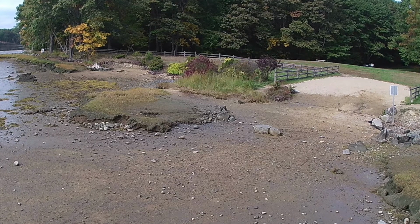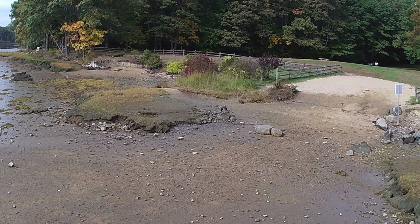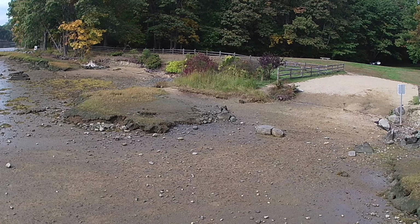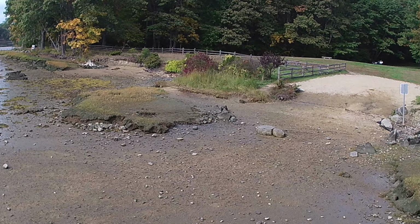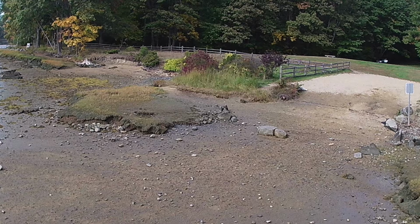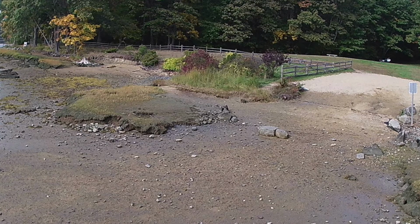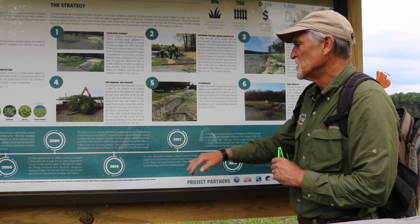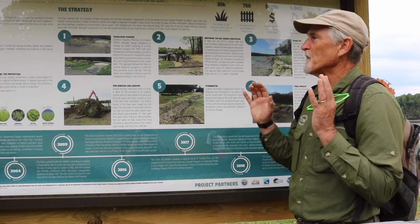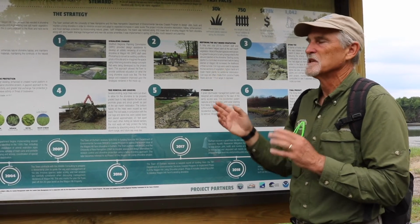And the town had put a fence up about 22 years ago, I think, and then that got eroded out and fell in, and then they put rocks on top of geotextile and moved the fence back about 20 feet, and then that was starting to fall in. And so that was about 2016. So that really precipitated this whole project. So you can see the erosional area.